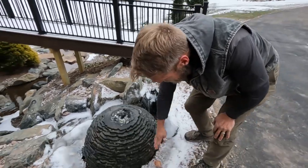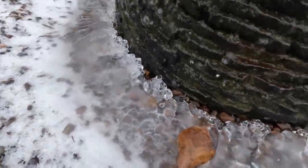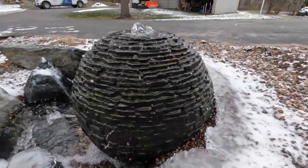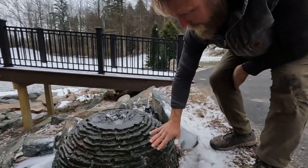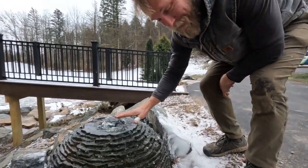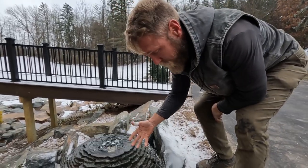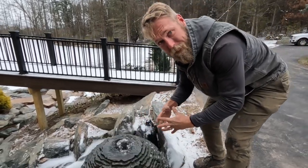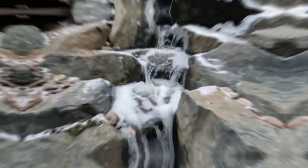You can see the ice is already starting to form, but notice how it's not touching the sphere at all. The worst thing you want to do, especially when they're frozen like this, is come in here and break apart all this ice, because what will happen is this ice will end up forming over the top of this sphere, and it's insulating the water that's continuing to flow underneath it. You break apart that ice, expose the running water to the elements again, and it starts building on top of itself, and it can actually create an ice dam causing a leak, which you don't want to have happen, especially when it's 15 degrees outside like it is today.